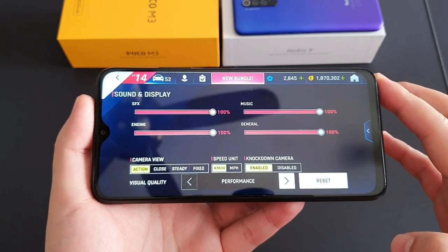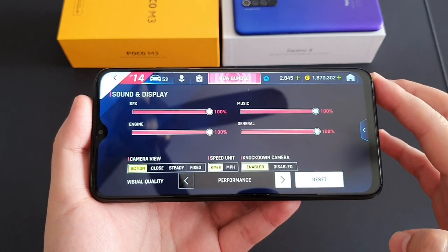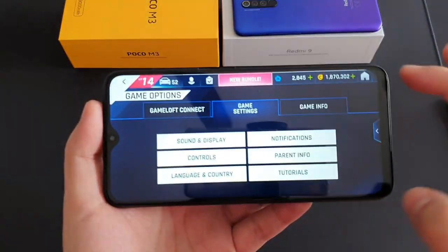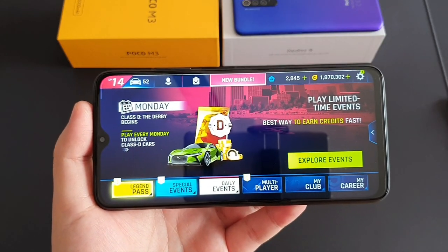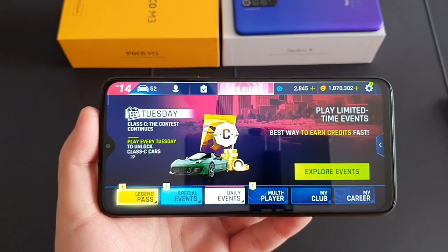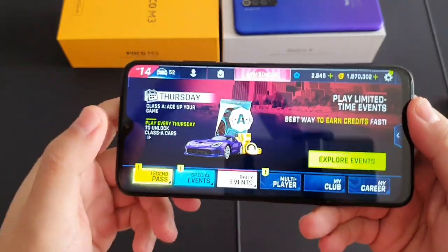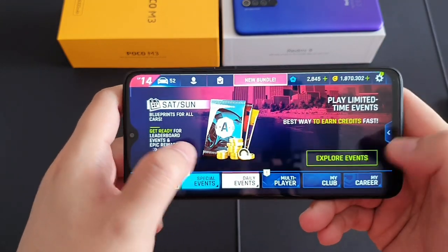It's supposed to give better smoothness while playing the game, but it will reduce the graphic quality. I have to choose this mode because when I choose default and also high graphics, the game will actually be choppy. So I hope that in future Poco M3 updates, you actually improve the performance. So let's get started.